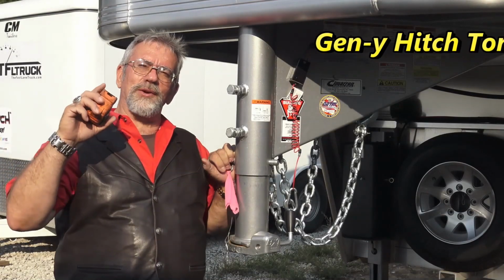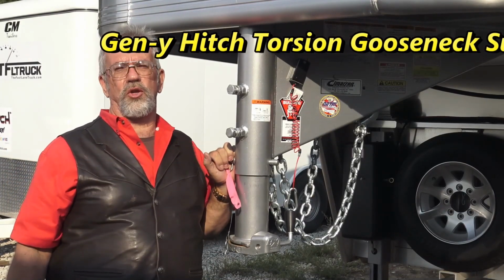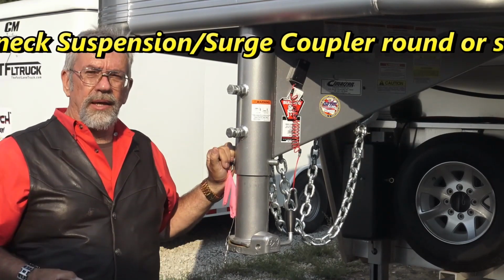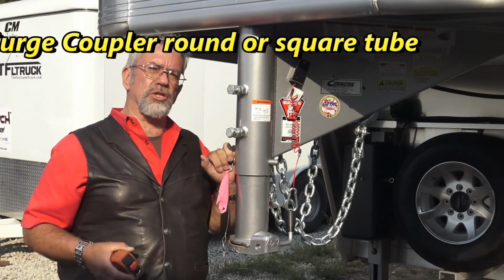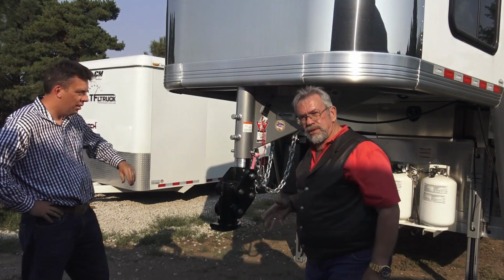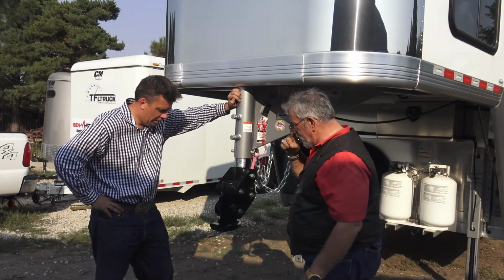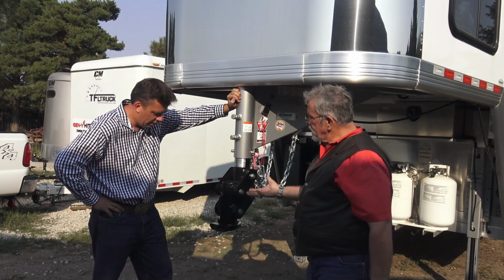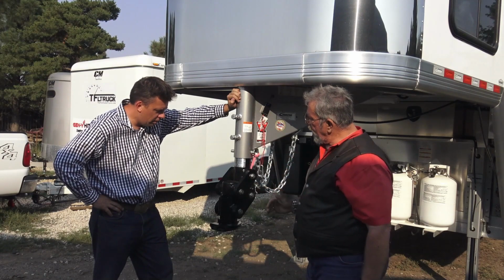Mr. Trek here with another exciting trailer accessory review. This one's for your gooseneck trailer. It's from Gen Y Hitches. It's called the Cushion Surge Coupler, Torsion Flex. So it's kind of like a torsion axle on a horse trailer. And inside here are those torsions. As this thing flexes, those will move up and down.